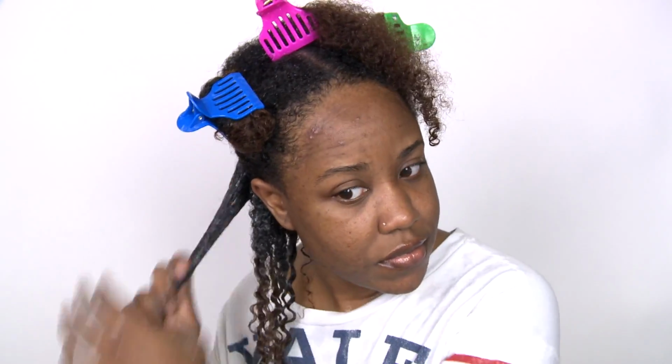Both of these products are really moisturizing. I haven't colored my hair in a while, but usually after I've colored my hair, I don't like to go in with harsh gels or anything that can make my hair feel really dry, because my hair is already dry from somewhat damaging it with color. So after I do that, I just like to go in with moisturizing products and have a juicy twist out or a juicy wash and go.